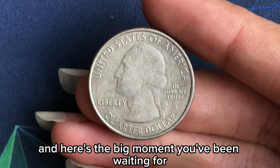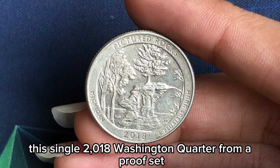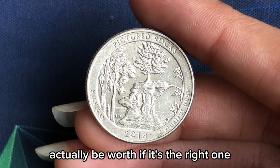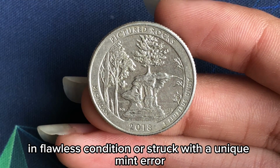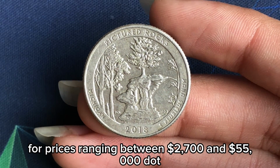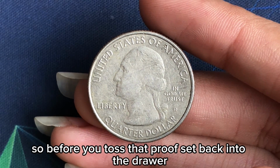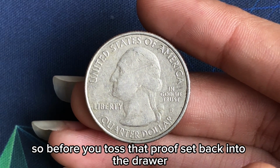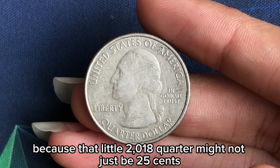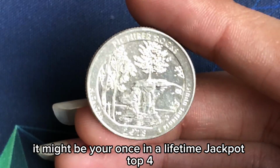And here's the big moment you've been waiting for. How much could this one coin, this single 2018 Washington quarter from a proof set, actually be worth? If it's the right one, in flawless condition or struck with a unique mint error, this coin has already sold for prices ranging between $2,700 and $55,000. So before you toss that proof set back into the drawer, take a real look. Because that little 2018 quarter might not just be 25 cents, it might be your once-in-a-lifetime jackpot.